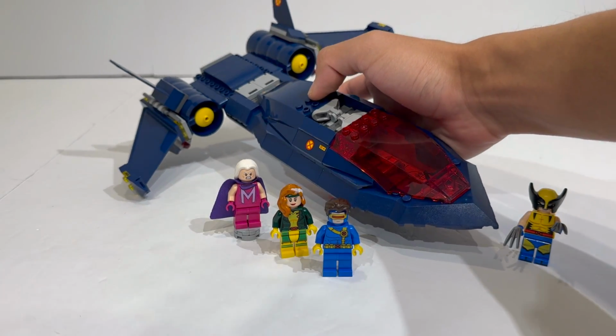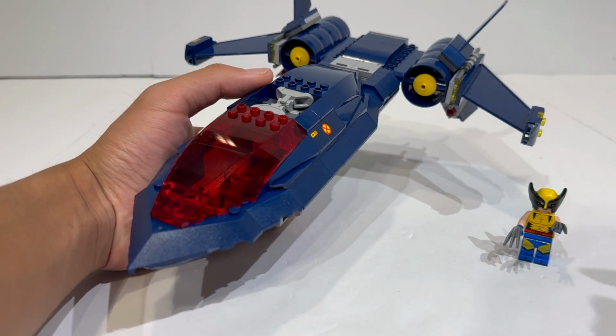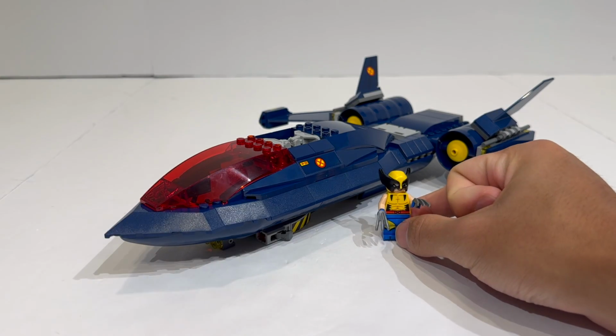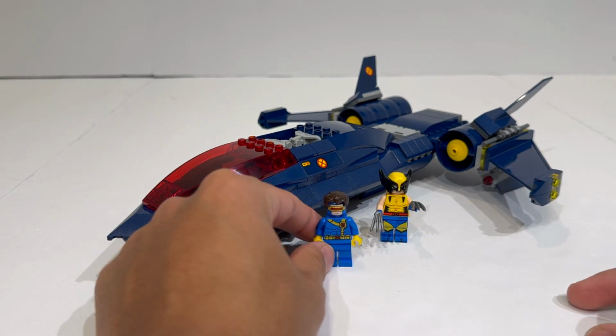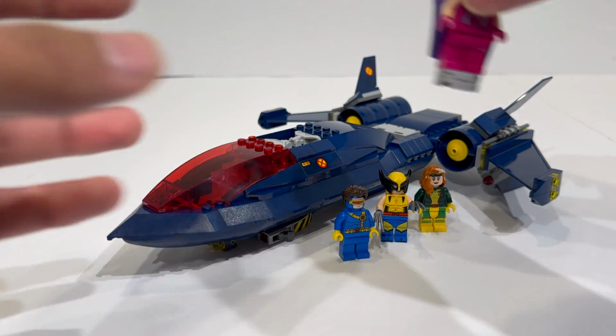I like the build. It is a good Jet build. But for $85, this is kind of ridiculous, and it is probably, so far at least, the most ridiculously priced set of 2023. And that's why I honestly can't really recommend the set, at least at the recommended retail price.